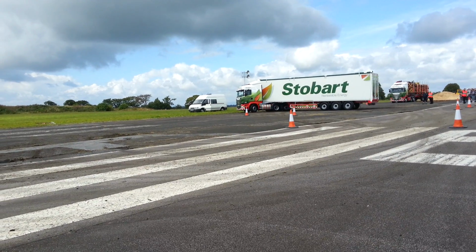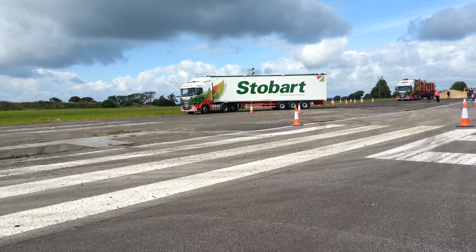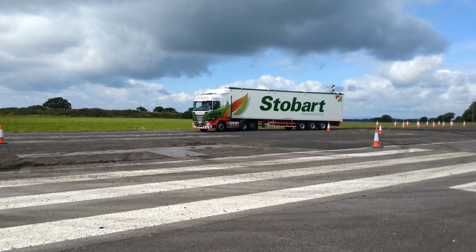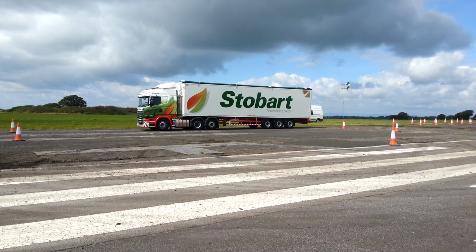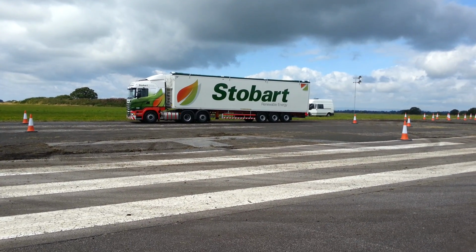Driving these trucks, make sure your mirrors are nice and clean, and then you can see what's going on behind you. You've always got to be checking your mirrors. Don't forget he's trying to get it nice and straight, or attempting to reverse. No help as well, ladies and gentlemen.